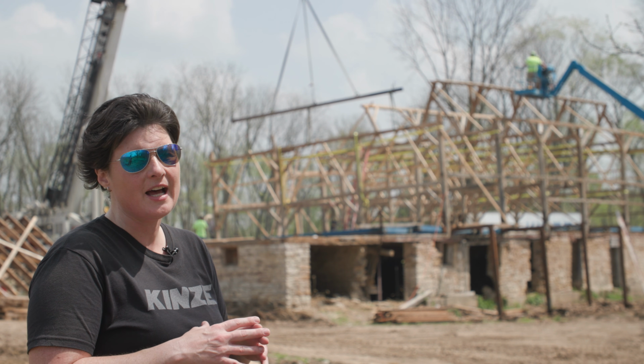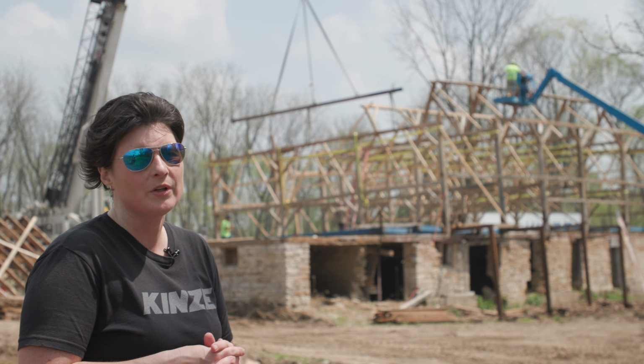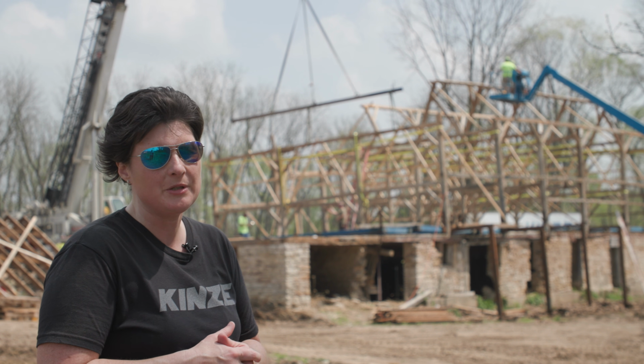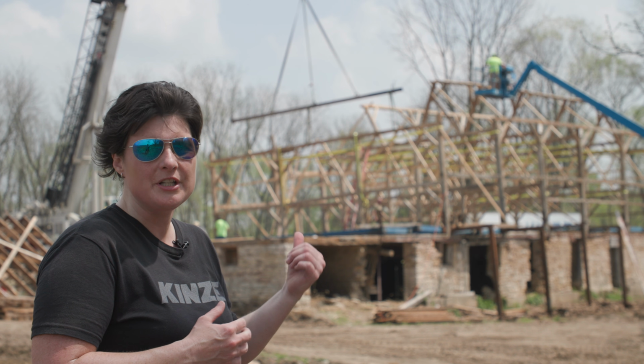So once everything's down, we're going to do some dirt work and make a new foundation, and it will not have a basement when we rebuild it just because of the costly expense to do both. But we're going to rebuild the upper structure, reuse all this wood.